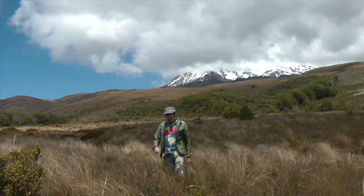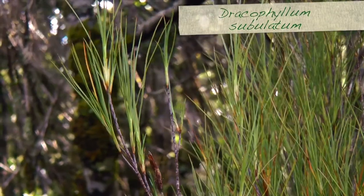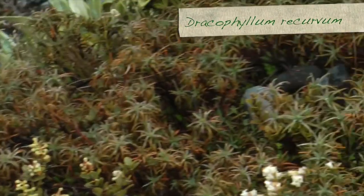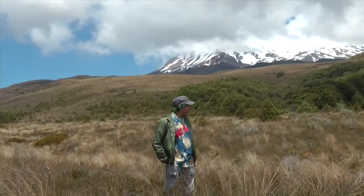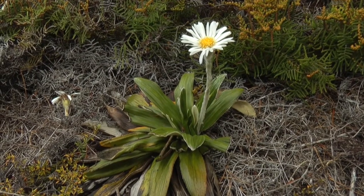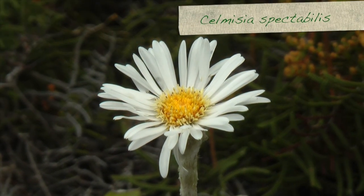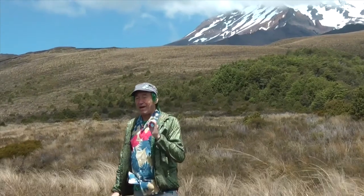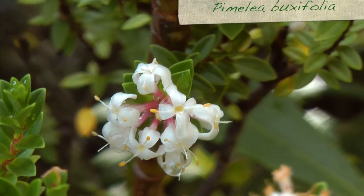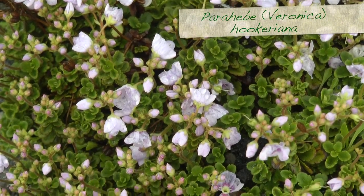also among the shrubs, the Dracophyllum, different species, this one with very narrow upward leaves, another one with much more recurved leaves. There are some Hebes, of course, and the Celmisia with the woolly underside of the leaves are here also. Among the shrubs also, the Pimelea with the very bright white flowers. We see the typical New Zealand colors: pinkish, yellowish, this type of color.